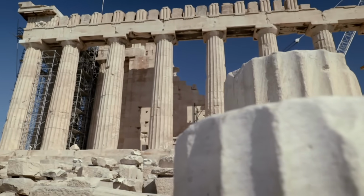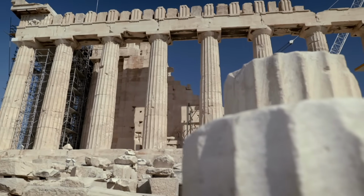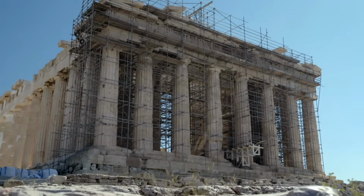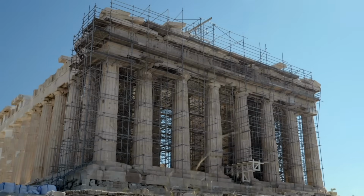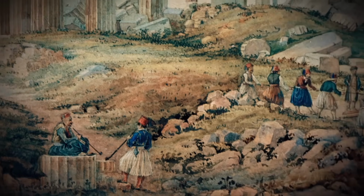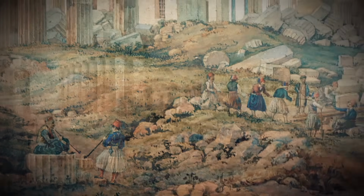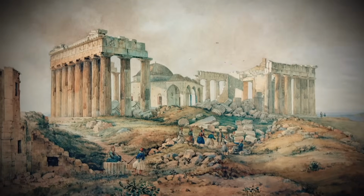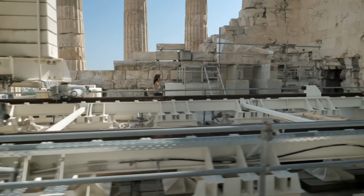In 2012, during a new phase of restoration of the Parthenon, scientists gained access to previously inaccessible areas. This was particularly the case on the southwest side. Under Ottoman occupation from the 15th to the 19th century, this space was occupied by a mosque built inside the Parthenon itself.